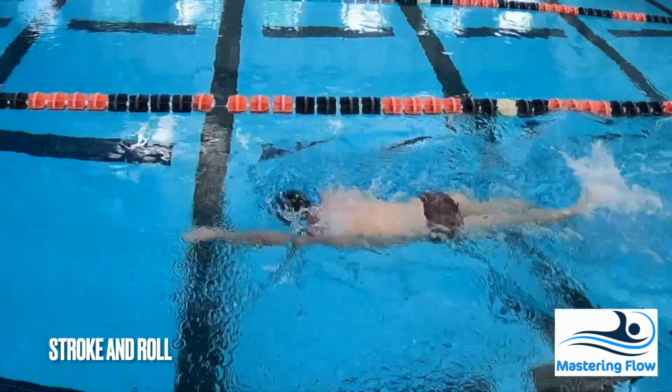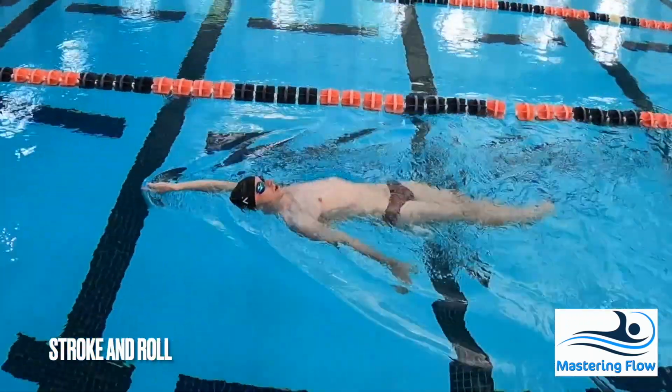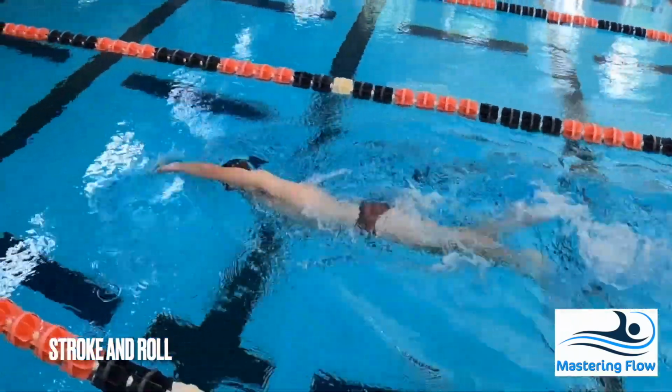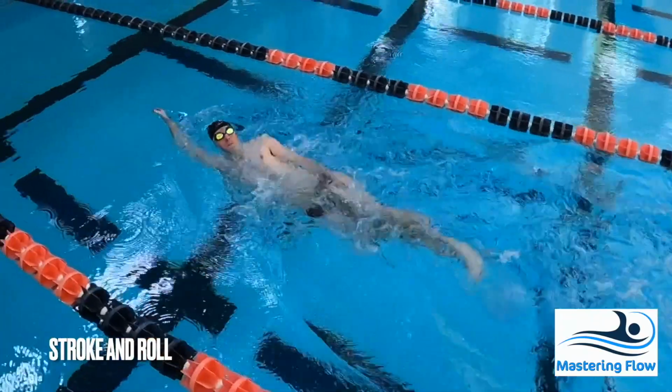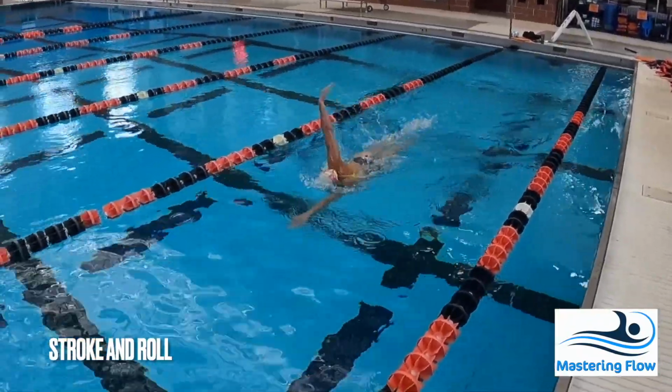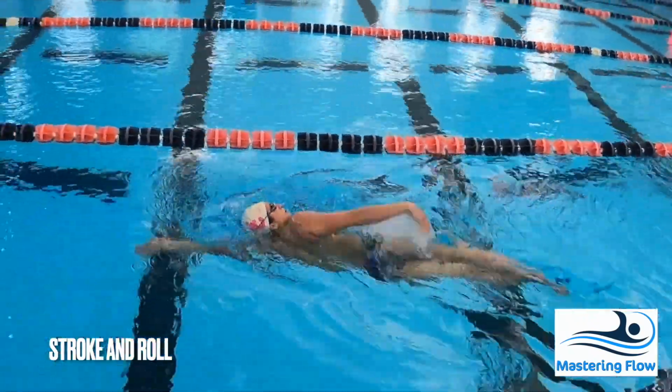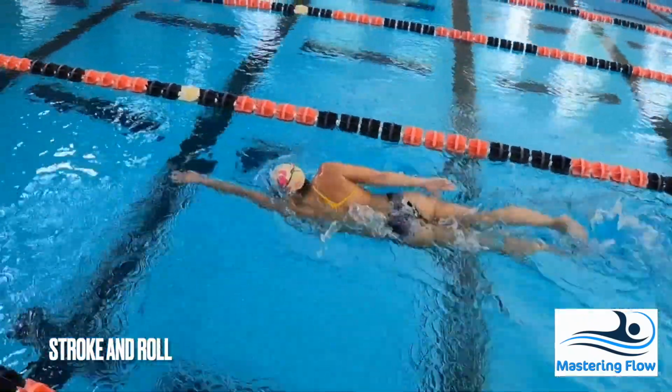Just throw a paddle on your head and try to breathe with the paddle on. If you lift your head up, the paddle's going to come off. If you pull your head to the side, the paddle's going to come off. This is instant feedback, and for many, it can be really frustrating. However, that just means you have an opportunity to improve.